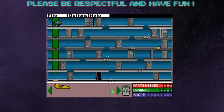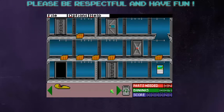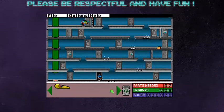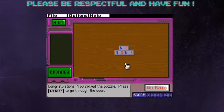First thing I usually do is just check out if there's anything available on the ground floor. There isn't, but directly above us, there is. Quite a few parts up there. So we'll just move right along. Yep, and we need to solve puzzles, and this is where we kind of start getting into the meat of the game. You have a bunch of puzzles, and they come into a few different categories. These ones are pretty easy. You just have to make this shape with whatever magnets you have available.